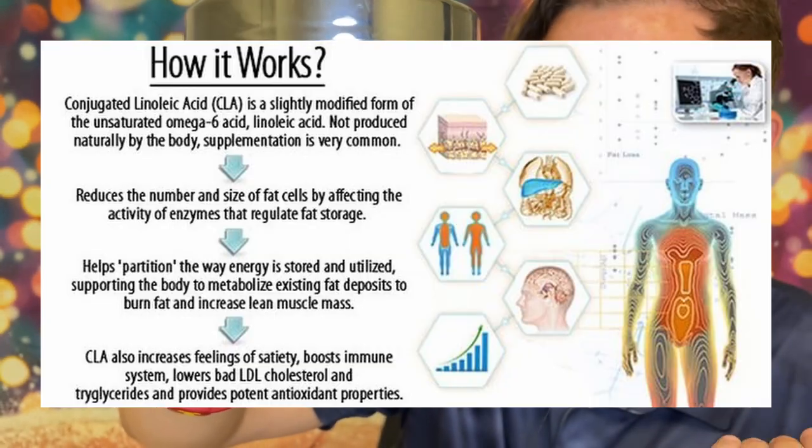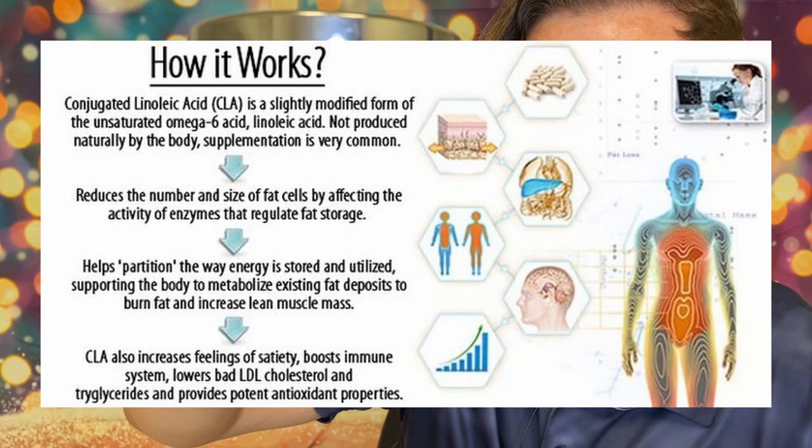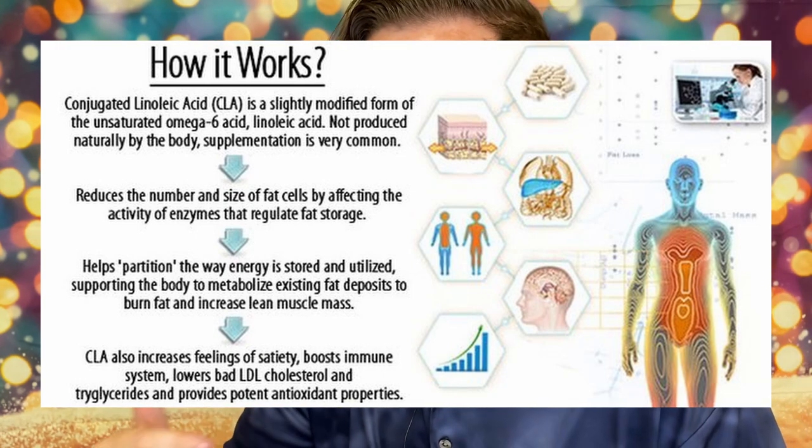And then you have CLA, which from my understanding is just kind of like, I think it's a good kind of fat. And it also aids in fat burning. And sometimes when you take some sort of fat in a blend, it can slow down the digestion process a little bit, have a little bit more extended release on certain products. I don't know if that's why they did that.